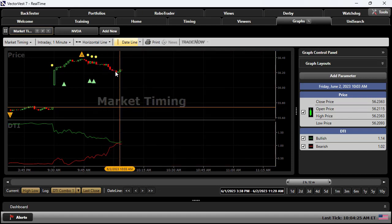And we are also off of the high of the session. So as of right now, 10:04 a.m. Eastern Time on Friday, June 2nd, the day after a green light buyer RT kicker combo up signal, we do not have follow through. We do not have market follow through. Now that doesn't mean that in a half hour from now or an hour from now, we'll break away from the high of the session. We'll get a DTI bullish combo signal and you could take long positions. Just not the case right now.